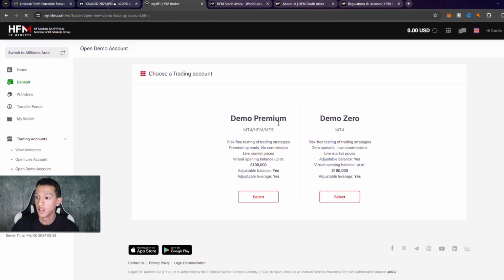So you can see again, you have a demo premium and a demo zero. The demo premium is basically, as we can see, MT4, HFM, and MT5. The demo zero is basically just MT4. What this means is you can add the demo premium to all platforms. You can trade on the HFM app, you can trade on MT5, or you can trade on MT4. With demo zero, you can just trade with the MT4 platform. So you can see these are the benefits.